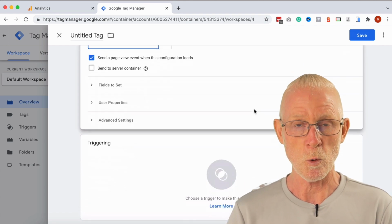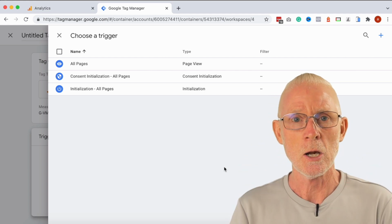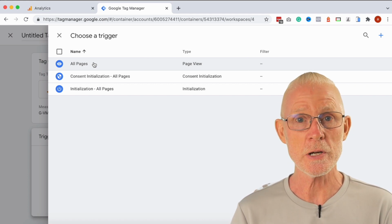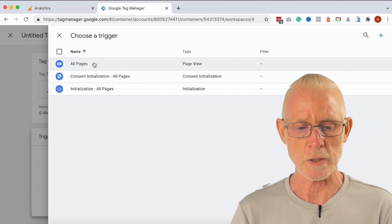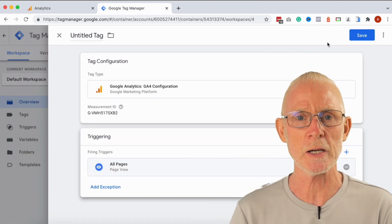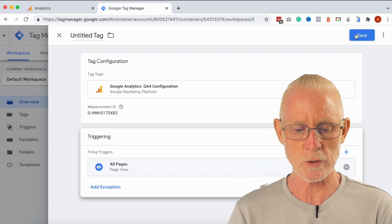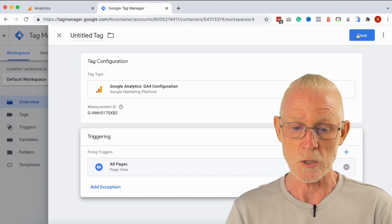Okay. Now it wants a trigger. A trigger basically is we've set up the action, but when does the action get done? Well, it needs to be done on a trigger. So the trigger is what we set. Now these are the pre-created triggers. You can create your own, multiple different types of triggers. So we're going to run on all pages. So every time a page is loaded inside your WordPress site, this will actually run this script and record the analytics for that page. So that's looking good. Notice there's some exceptions if you want to not run on certain pages, which is possible for some things.